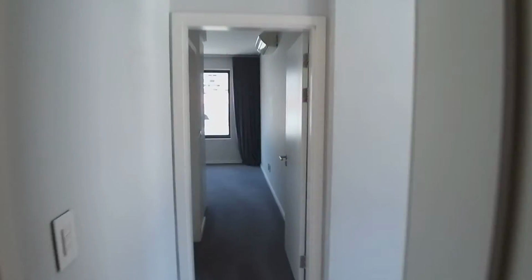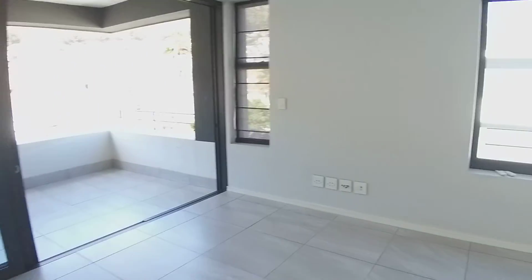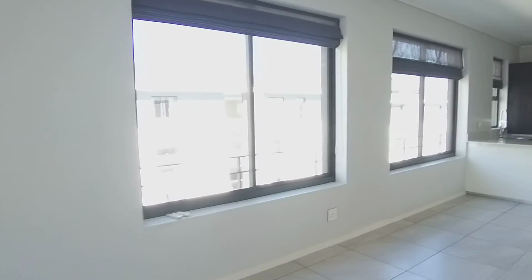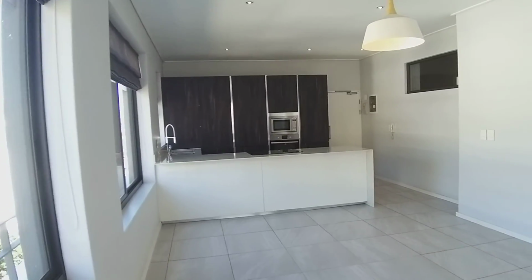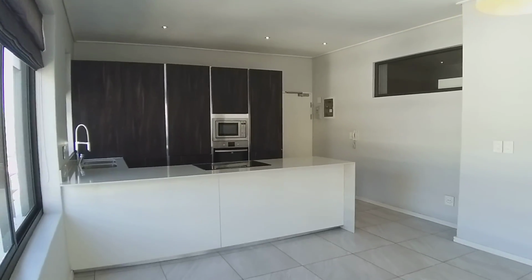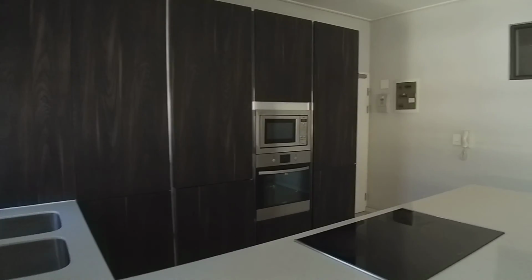This unit comes with two parking bays, and there is very good security here. Also very quiet tenants. There are only 12 units in the building, meaning that it's very quiet. It's also quite a young block, very well managed. And like I said, it has never had any issues since the building was built, with security.